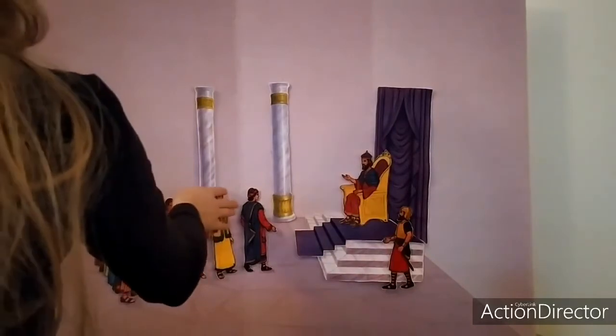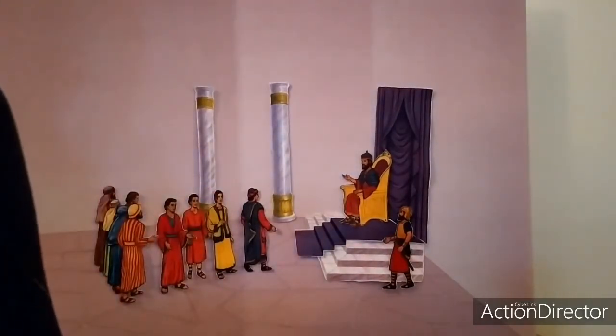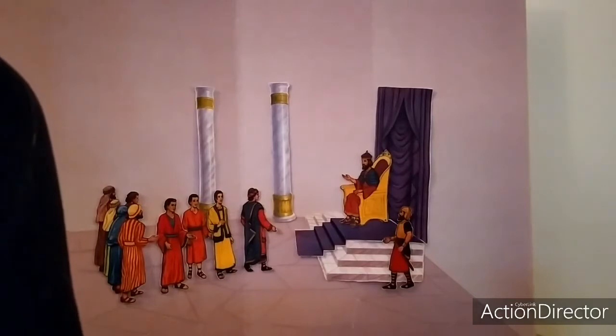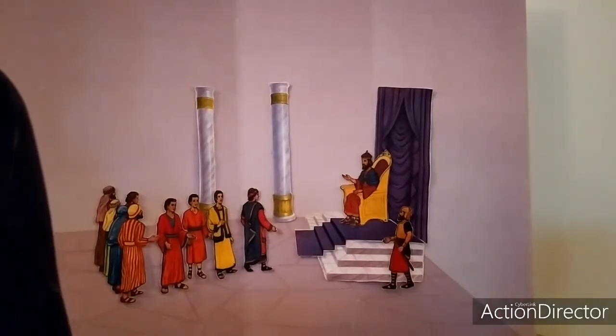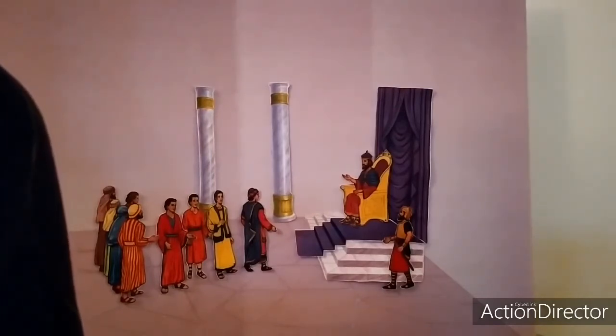God had blessed them because they had decided that they would obey what God says for diet. And God will bless us too when we decide, when we purpose in our hearts to be like Daniel and his three friends, and obey everything that God says.